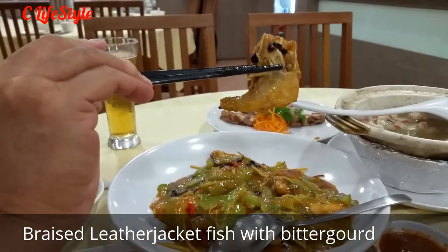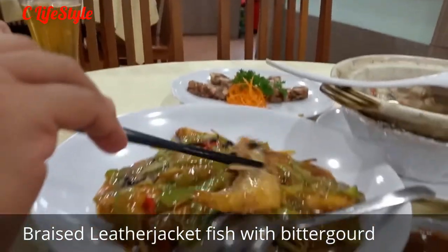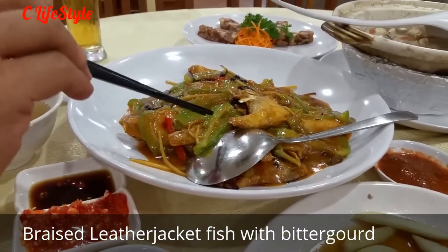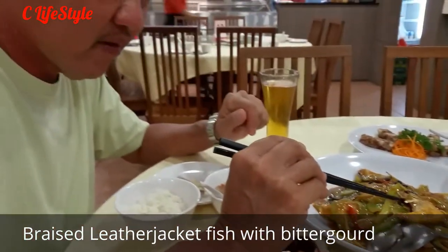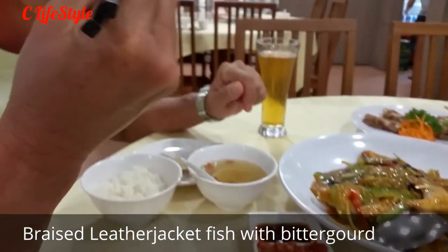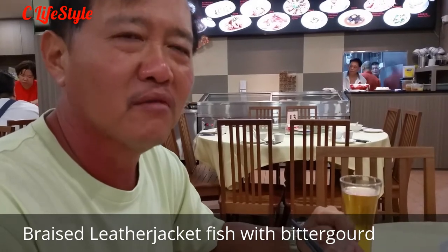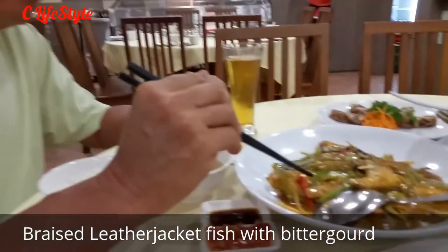What's the leather jacket? Leather jacket, also known as tekia. Wow, very nicely done, with bitter gourd. The good thing about the food here is that it's not too oily, right? Yeah. And how's the bitter gourd? It's good. Just nice, not too bitter. How about the fish itself?